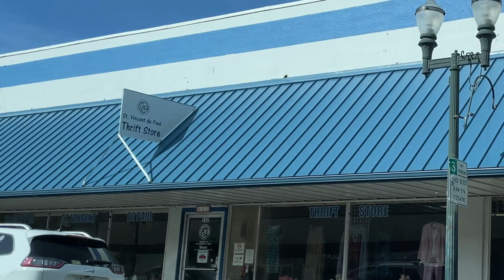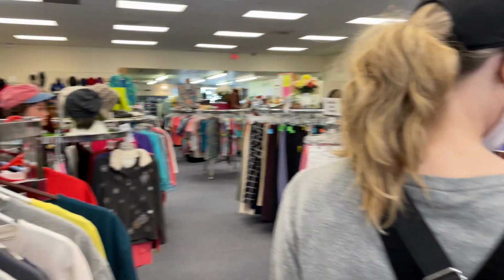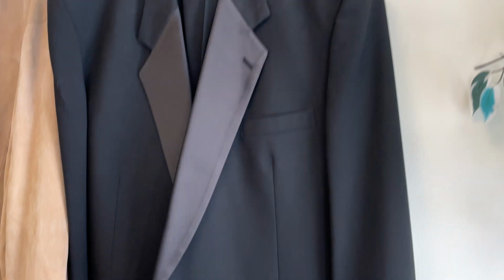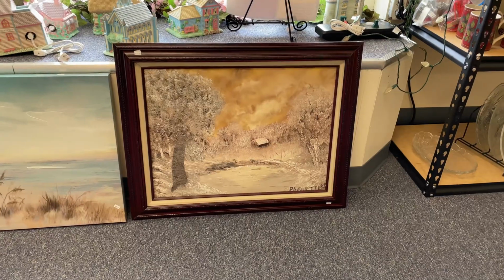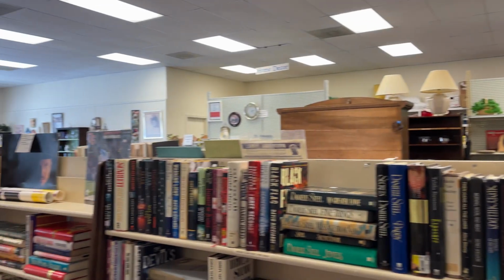We went to a St. Vincent De Paul next, and it was a similar situation. We did come across this Christian Dior Le Connoisseur suit, which they were asking $99 for, which is probably fair. This may have been a good flip if it was priced lower, but for $99 it wasn't going to be worth the flip. It was really cool to find Christian Dior though in our town, which is pretty uncommon.